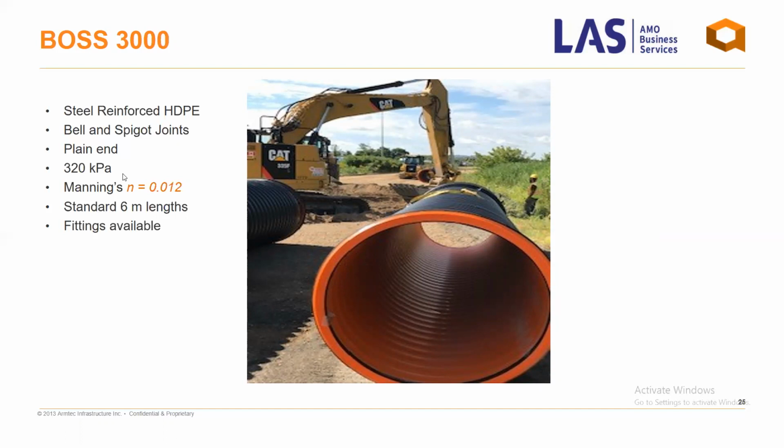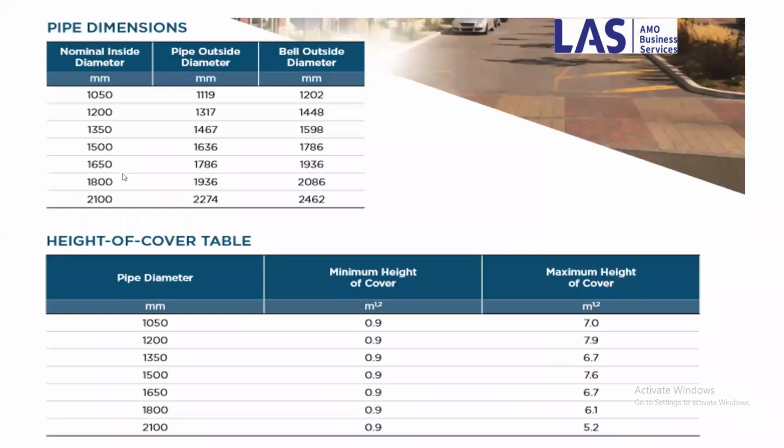This product is 6 meter standard lengths, and we can provide fittings. We do have a robotic fitting machine to cut and produce our fittings, which is pretty neat. Here's the diameter. This is to provide the gap that we had in our HDPE market. HDPE only went up to a 900 diameter. We brought this product in to expand our diameters available within the plastic industry. So we've gone to 1050 up to 2100 diameter. It offers bell and spigot as well as plain end.